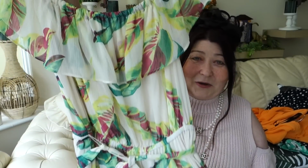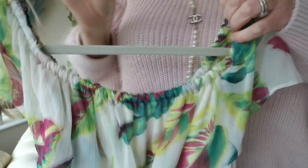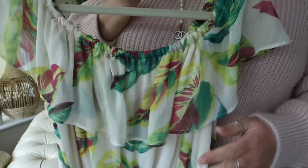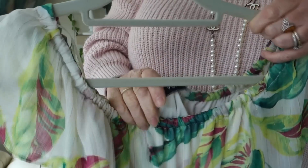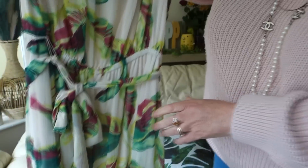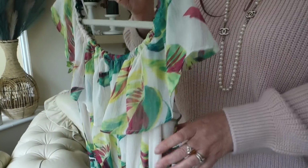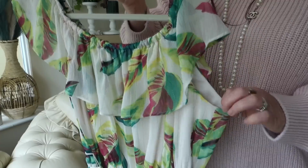Guys, this is another beautiful dress, honestly. It's gorgeous. Isn't that so pretty? It's got this lovely leaf print on it. It's beautiful, it really is. You can wear it on or off the shoulder. Again, all of these dresses are by Et Vu, in the Et Vu range. This one's just adorable. It's got a lovely frilly neckline. And as I say, you can wear it on or off the shoulder.